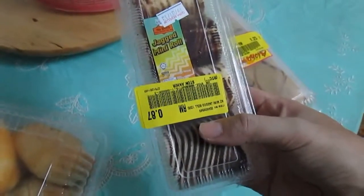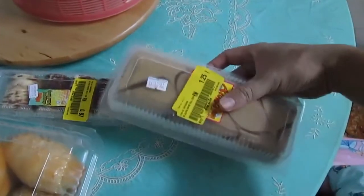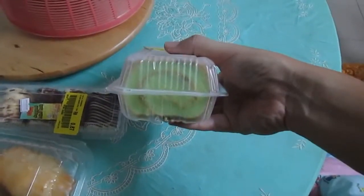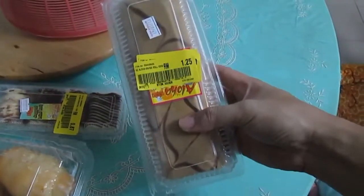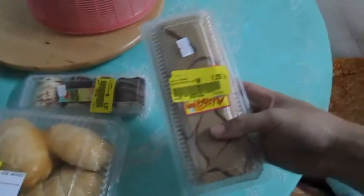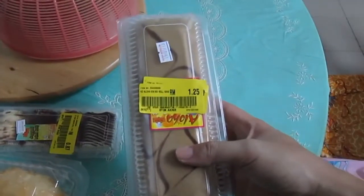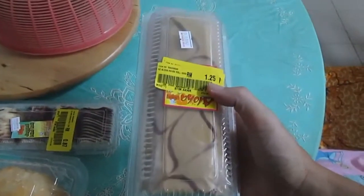So this is 87 cents, normal price I'm not sure. It's a Jagged mini roll, so it would be nice. I put it in the freezer because I love my desserts frozen. And this one, I think it's a pandan cake. It's green in color, and pandan is a type of herb. In Malaysia, it's very delicious. We use pandan for everything, mostly everything, except as an aphrodisiac.